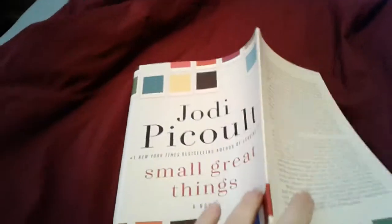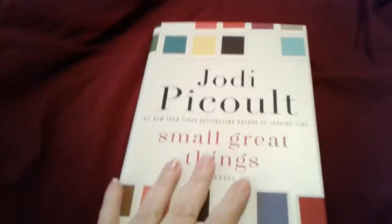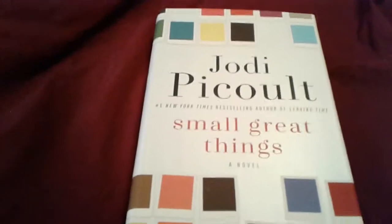So I was like, oh, $3.99, and I already know that I really... ooh, pretty cover. And, hi, Christopher. Christopher's being nosy. So I was excited to find that one.